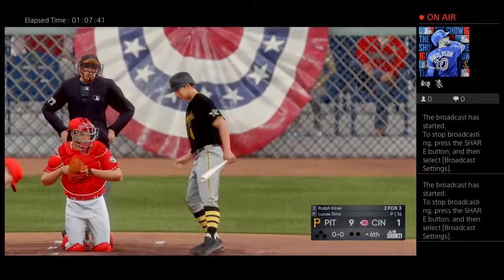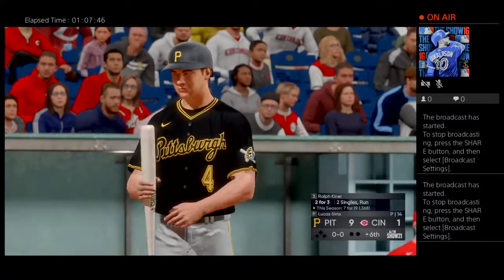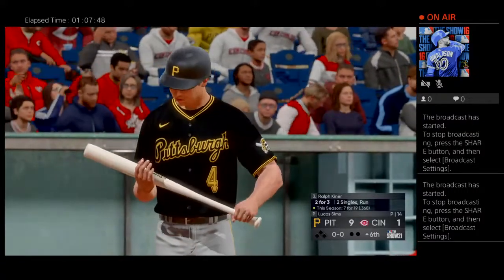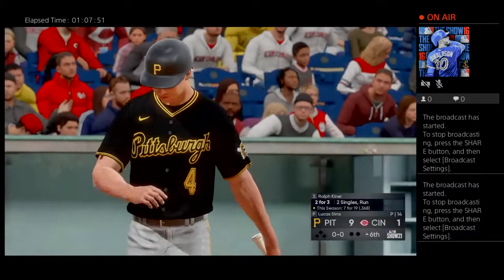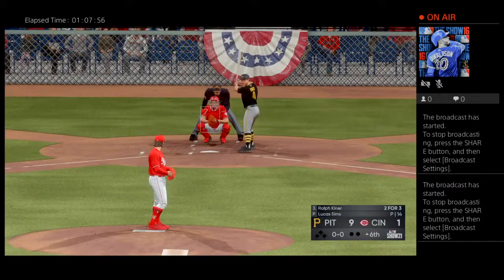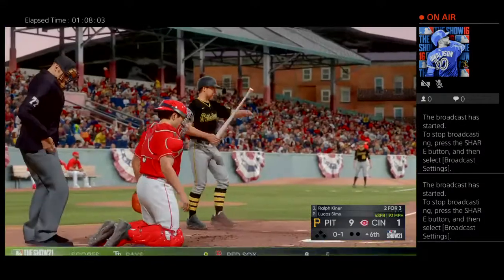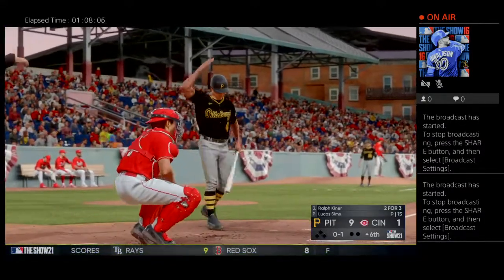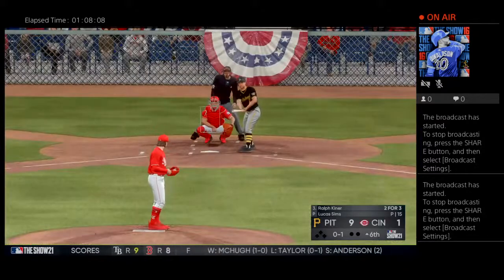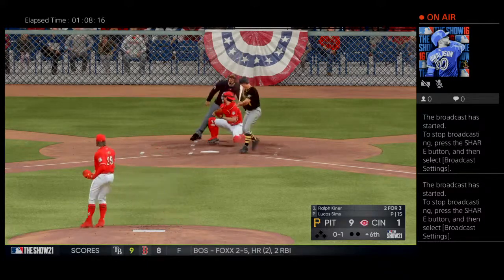And now here is Ralph Kiner. So far 2 for 3 in this one. Ralph Kiner. He comes set. Here's the 0-0 pitch. And he fouls this one off. Oh, 1 count. Here's the pitch.